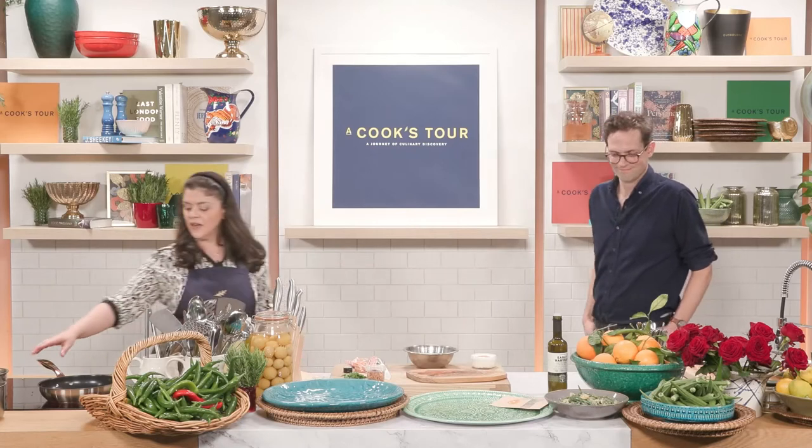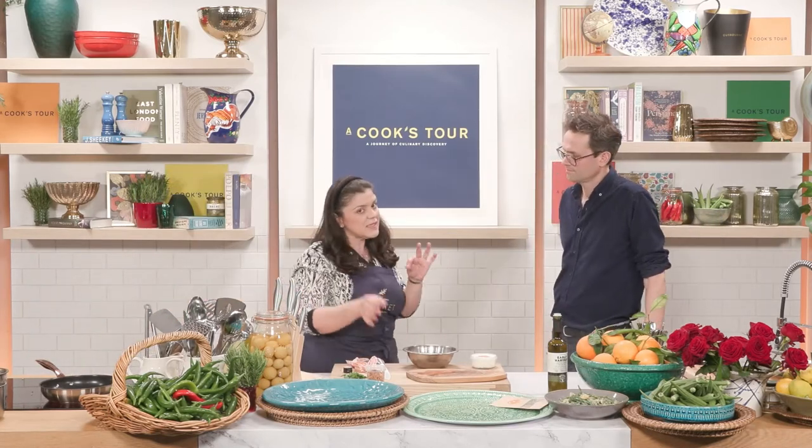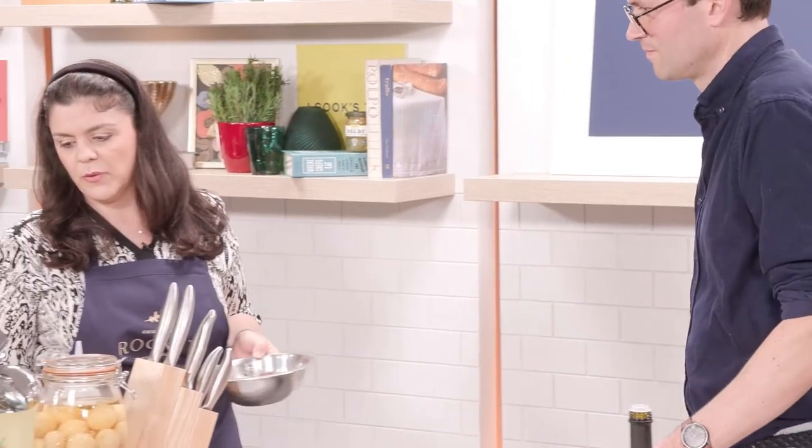Okay, so now the simple way to know when your pan is hot is when it has a little bit of a wave and smokiness coming from it. That's really what we want to look for.